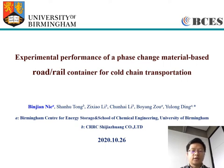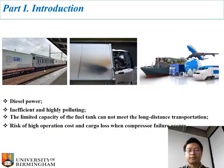So my name is Bin Jianye, and this paper is supervised by Professor Yulong Ding from University of Birmingham, and also there are some other co-authors from our industrial partner, the CRC chain. So today, my title is Experimental Performance of Phase Change Material-Based Reefer Container for Cold Chain Transportation.